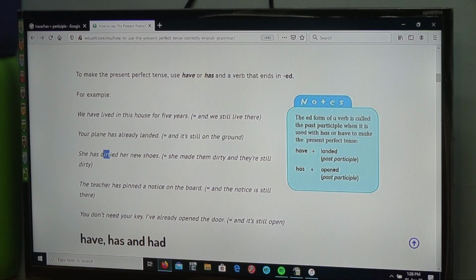She has dirtied her new shoes. Dirtied here is not the adjective. Dirtied here means the action, to make something dirty. I dirtied my table, right? So has dirtied, again here has and dirtied. Her new shoes. She made them dirty and they're still dirty. Until now they are still dirty, right?